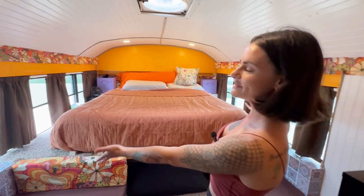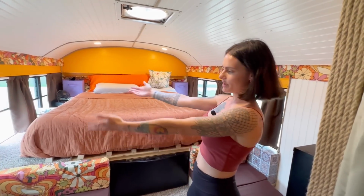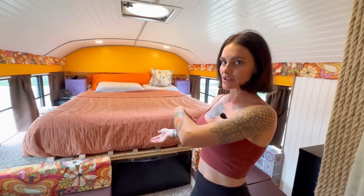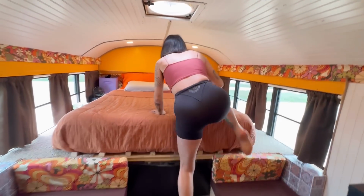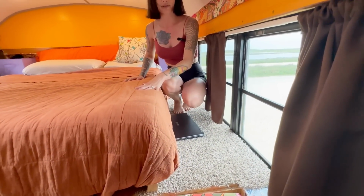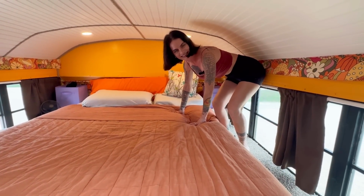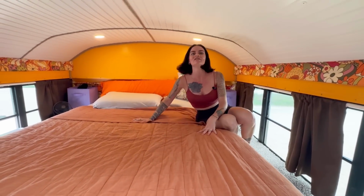Back here is our lovely queen size bed, and we have plenty of space on each side so that when we get on the bed, we're not having to climb all over the bed to fix things. We can actually come off over here on the side, which is pretty nice. A little bit of space to fix the bed on the sides versus having to struggle a little bit more.